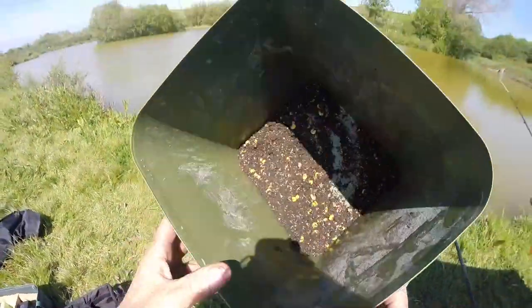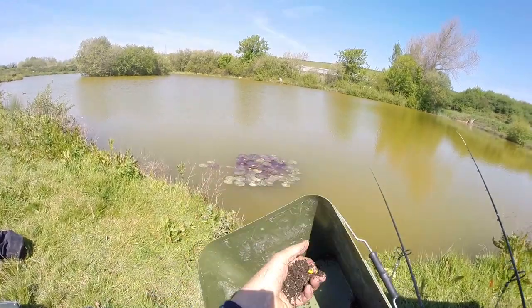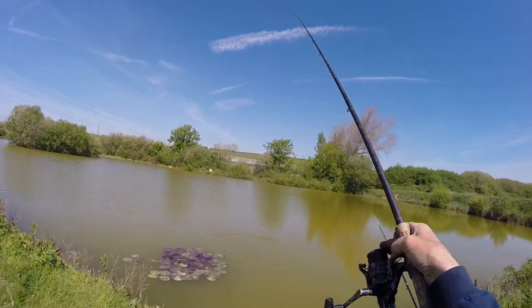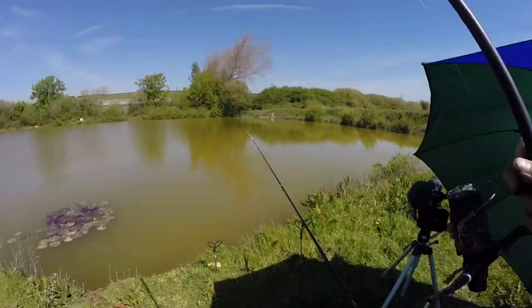And this is the black groundbait that was given to me by the silvers expert that we had a talk about. And it does seem pretty good, I have to say. I put corn and red maggot in there. There was a bite and I missed it. Yeah, I missed that one. Gonna go a little tad further out. But I'll show you.